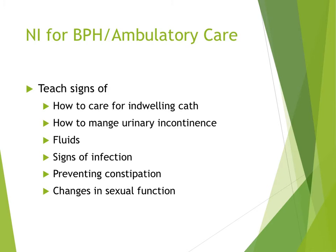If they are experiencing urinary incontinence, especially once the Foley is removed, then they need to be taught how to do Kegel exercises. So just make sure you brush up on how to instruct on Kegel exercises. We want them to know that it can take up to a couple of months for the bladder to return to its normal capacity, to not get discouraged, to go ahead and try and drink 2 to 3 liters of fluid a day, and to go ahead and urinate every 2 to 3 hours to flush the urinary tract system.